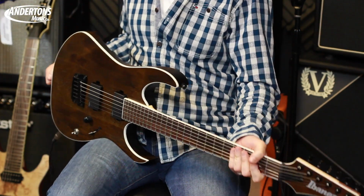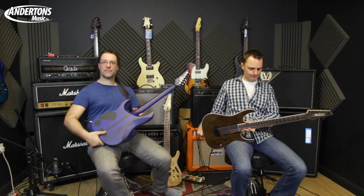All the Ibanez necks that we're playing today are Wizard. If you don't know what that means, that's what Ibanez first called their real skinny necks.